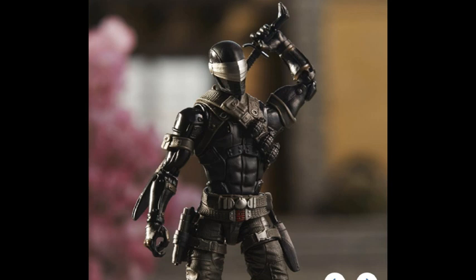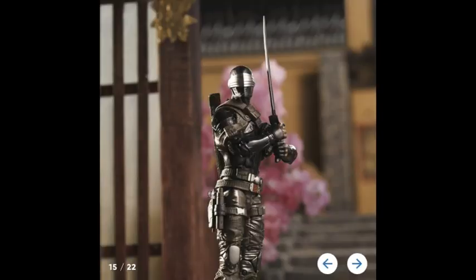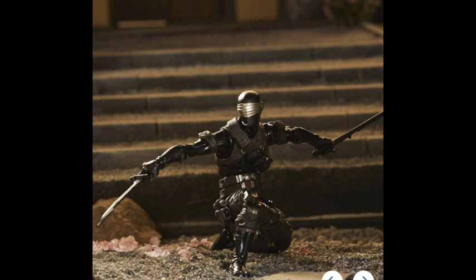design and accessories inspired by the original 3.75-inch figure released in 1982. That's not true. The visor didn't come till the 1984 version or whatever that was. It could have even been 85, right? The 82 version had the goggles. What are they talking about? Sorry, I got off topic.